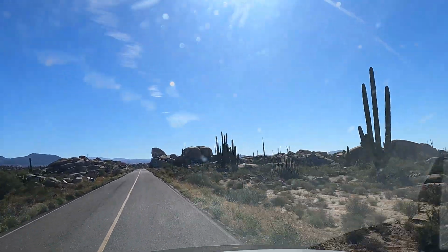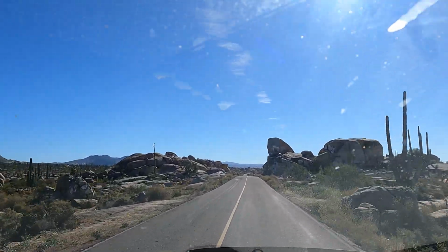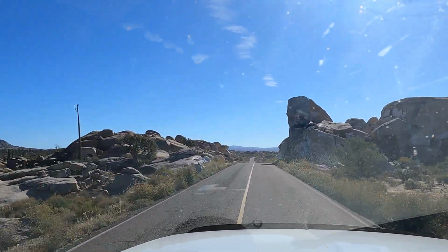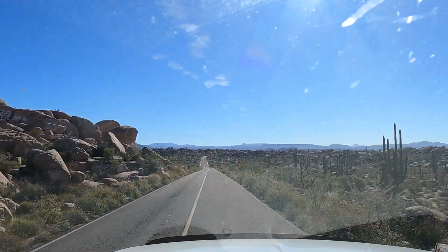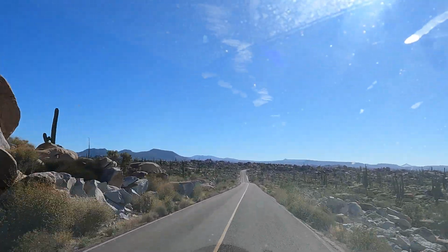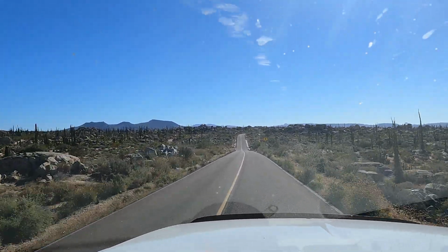But if we get a chance here to pull over, we're almost to where the rock paintings are. We're only about 7 minutes away, but I definitely want to drone this. It would be epic. We're almost to the rock paintings, like I said, so unless I find a place pretty quick, we'll be pulled over anyways in a few minutes.